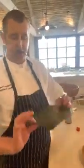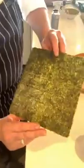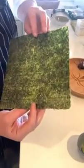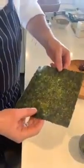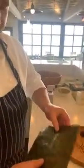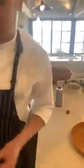The other thing you can look at here is that there's a rough side and a shiny side. So I always use the rough side on the outside and the shiny side on the inside. I don't know the real preference behind that, but I just like the texture and I feel like the rice sticks a little bit better on the other side.